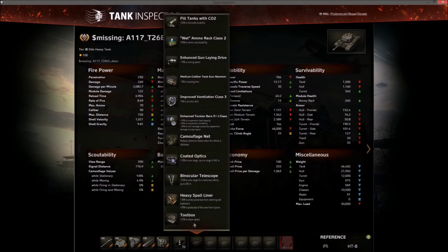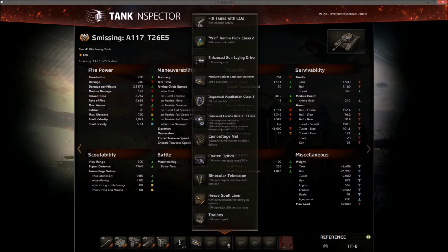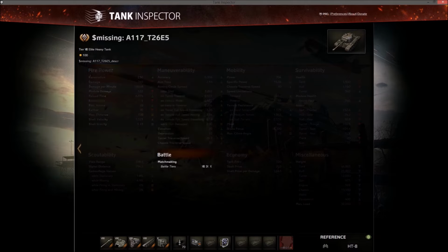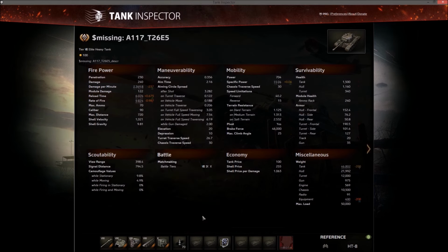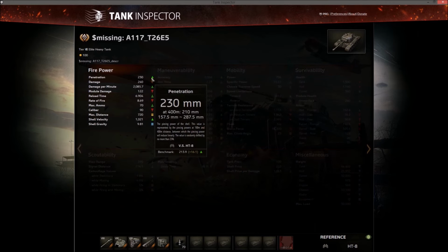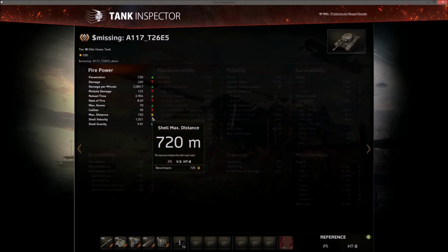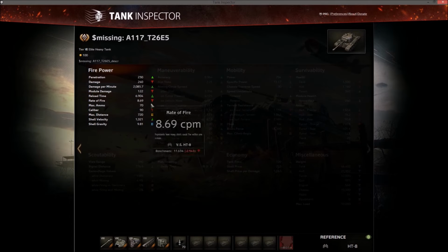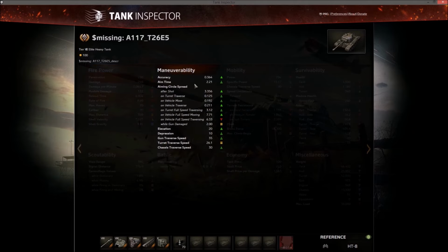So let's take a look just to be sure. With gun rammer, vents, and brothers in arms, yeah, 2,400 DPM. That's great. That's amazing. So it's a rapid firing, low alpha gun like the Carnarvon, but it's American, has a little bit more penetration. APCR shell is also pretty fast to travel. So yeah, DPM is still great, even though the alpha is not. Does carry 70 rounds, so you probably won't run out of shells. Yeah, spam all you want.